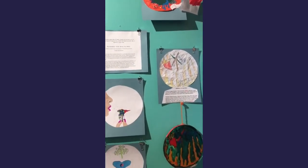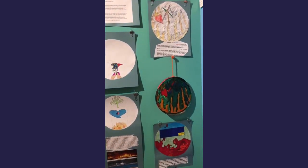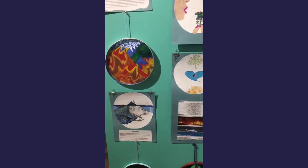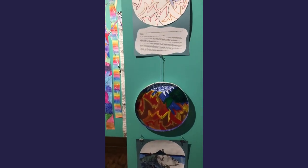This is a solution-based visual interpretation of the relationships between climate and the elements. And visually, the students answered the question, how can you portray your elements in a proactive way as part of a responsible solution to the risks of climate change?